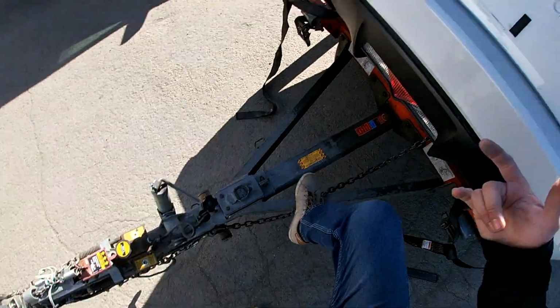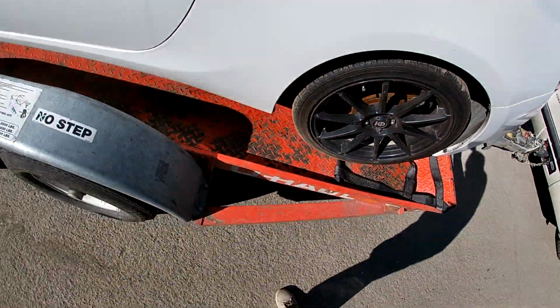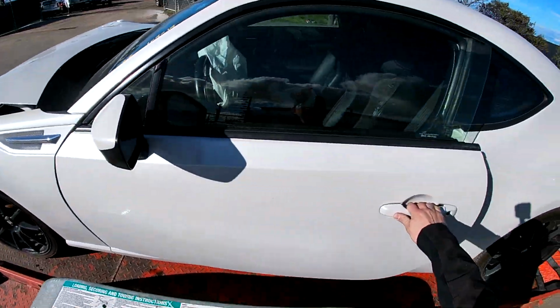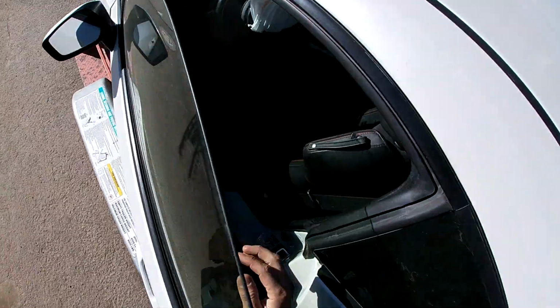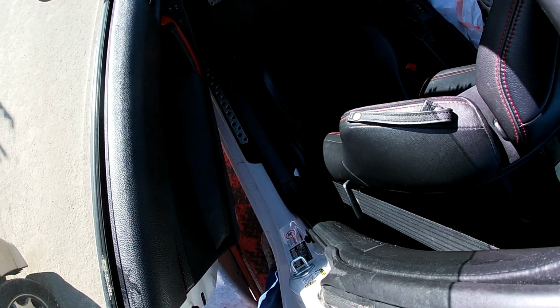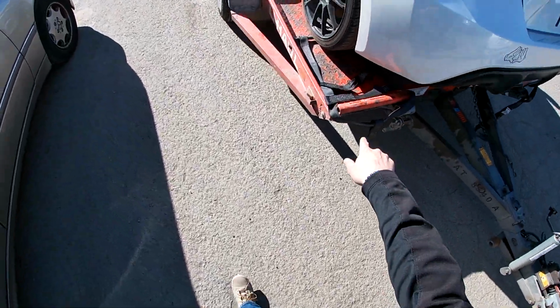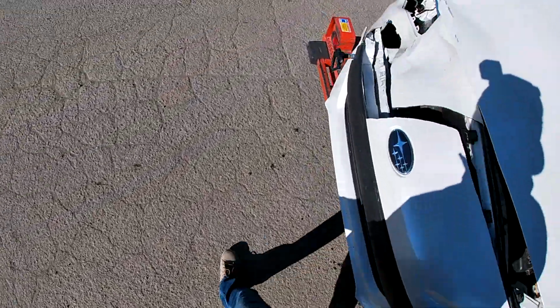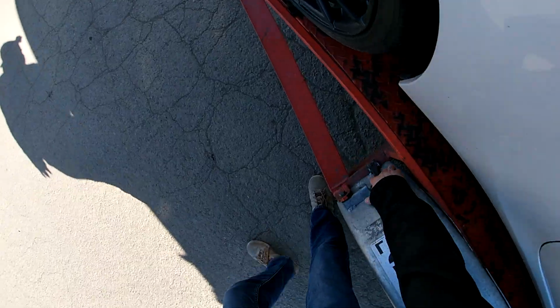Nice. It has aftermarket wheels. Woo! Look at this. Sparkle wheels. Let's see if the key is in here. Don't want to damage it. Bring it to there. You guys see that? It's barely there. I'm going to have to push it back. No big deal. Let's get this one down.